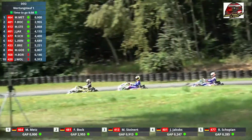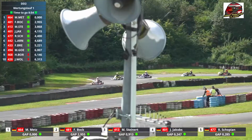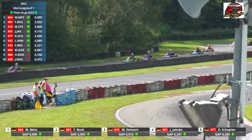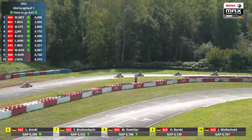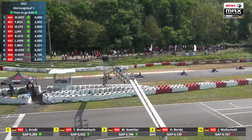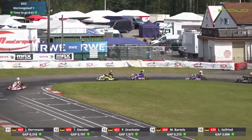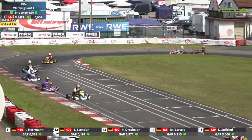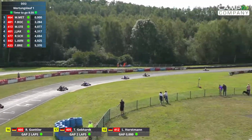So 5 minutes completed, 9 to go, plus 1 lap, and DD2 very much in full swing. So Mika Metz leads by nearly 3 seconds ahead of Fabian Bock. Marcel Stein, Yannick Jacobs, Robert Schorpian, Leon Arndt, Florian Breidenbach, Marco Göttler, Hannes Border and Jonas Volscheid complete the top 10, as we now have completed 7 laps of racing.